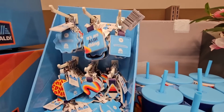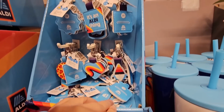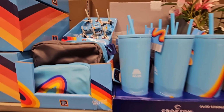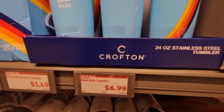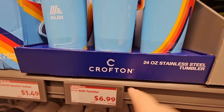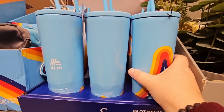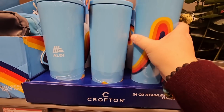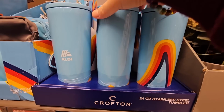There are socks. Now, I know the socks are, I think, about $4.99. I have not seen the socks. I was kind of hoping to find the socks because I think those would be fun to wear. And then you have the stainless steel tumbler, $6.99. There's actually 3 colors. They're light blue, navy blue, and white. But those are a good size, 24 ounces.